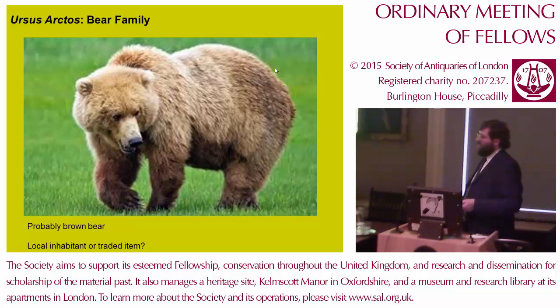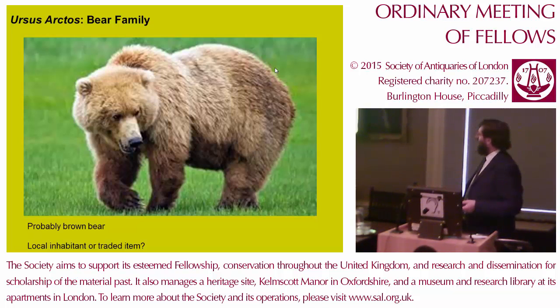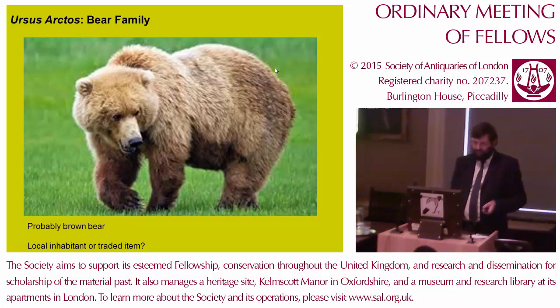We don't know whether it's local or not. It could be a traded item. We've got other artefacts which we'll come to in a minute, which are certainly from a considerable distance away. But I quite like the idea of it being a local bear. We certainly know that in other parts of Britain, bears clung on until the Roman period. So perhaps in the Bronze Age they were more widely spread and still clinging on in upland areas of the southwest of England as well.